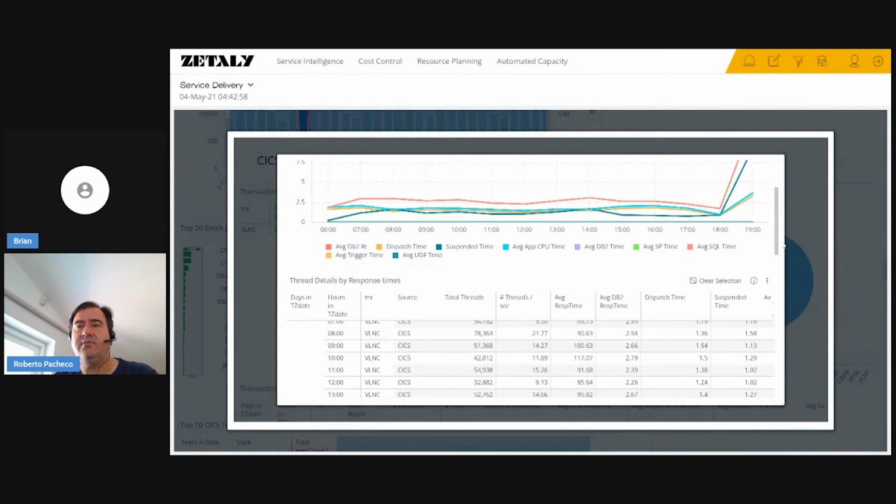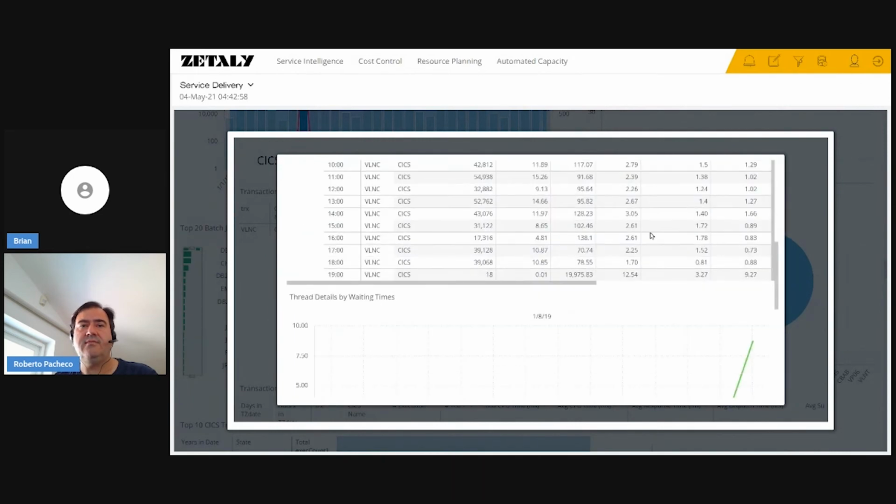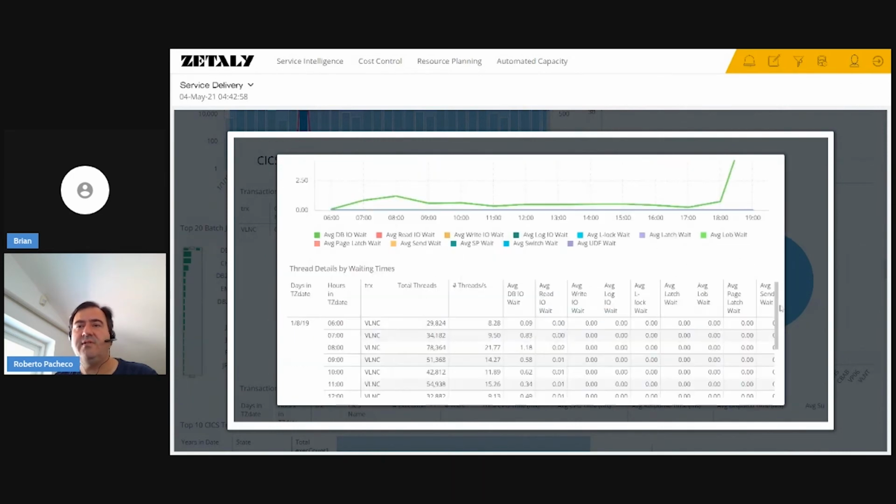And on the bottom, if we scroll down a little bit, we have the waiting times in the same way, the waiting times inside DB2, so you can understand where this transaction is waiting to execute. That's probably the reason why you have a high DB2 waiting time inside CICS.